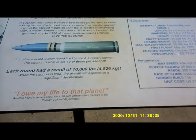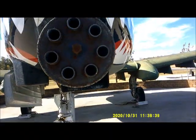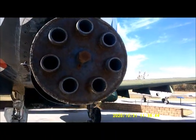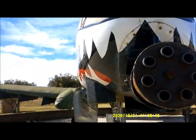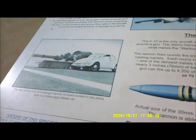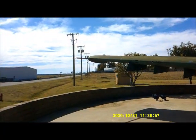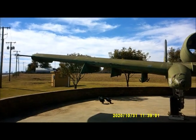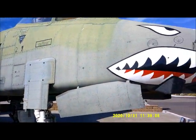And there's the round. And then there is what fires it right there. That's it right there. Guaranteed, you wouldn't want those size of rounds coming at you, I can guarantee you that. It's really windy out today, but we're going to be going inside here in just a minute.